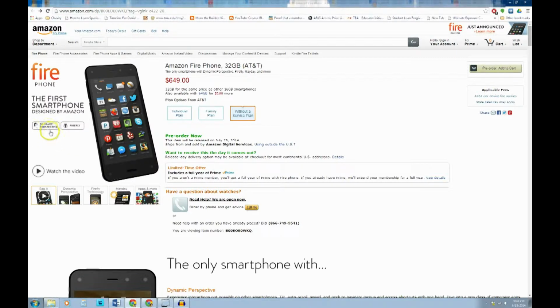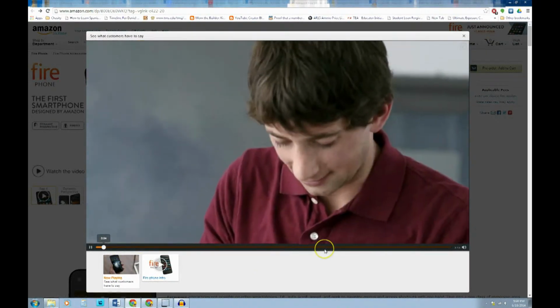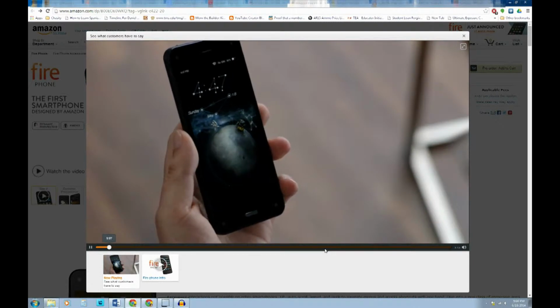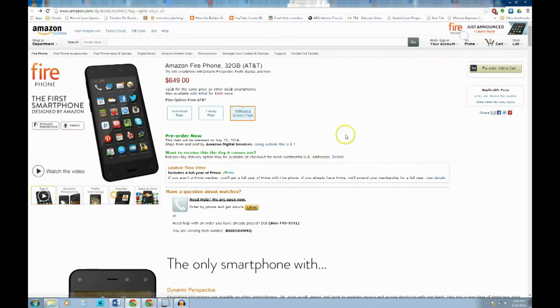So the one thing they're really playing up is this dynamic perspective. In this dynamic perspective, you'll see here in this video, as you turn the phone, it moves the orientation of the picture so it looks like it's 3D. And to me, that's kind of like the gimmick that Apple used, was it iOS 7, I believe, where they started to do that on the home screen, where when you turned the iPad or iPhone, the icons would kind of move around, giving the illusion of 3 dimensions. But I think a lot of people complained that it made them sick, and people were wanting the option to turn that off, since that's the way it came standard by default from Apple.